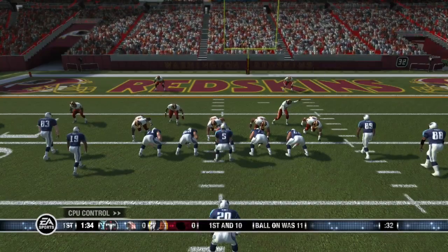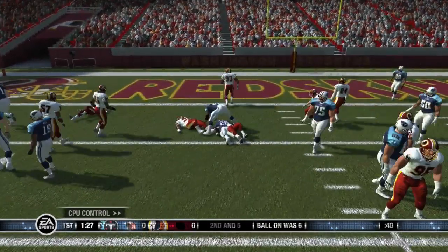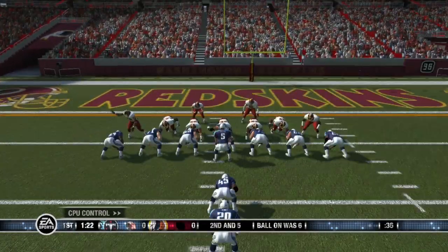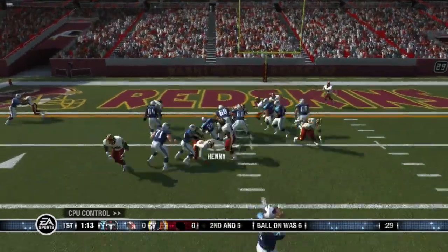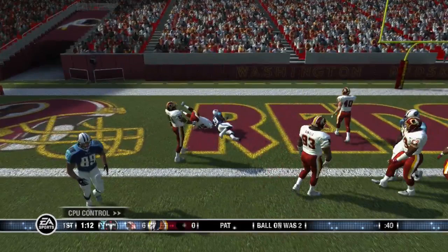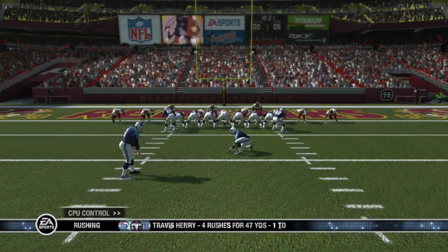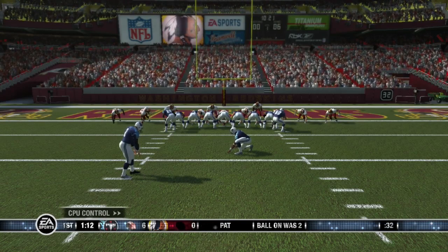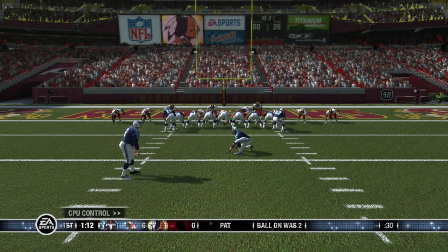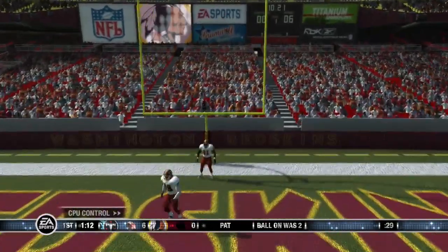No, keep him on the ground again. Chance. He goes into the end zone for six. The extra point attempt is good.